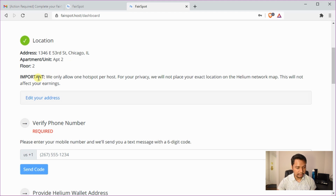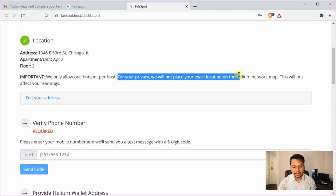Then there is an important point here: we only allow one hotspot per host. For your privacy, we will not place your exact location on the Helium network map. So this is important, that this respects your privacy, and when performing the location assertion of the hotspot, they will not use your exact home address or location. They will place it at a slightly different place. I learned that it could be up to 150 to 200 meters off from the location that you have applied for. But the point is, this will not affect your earnings.